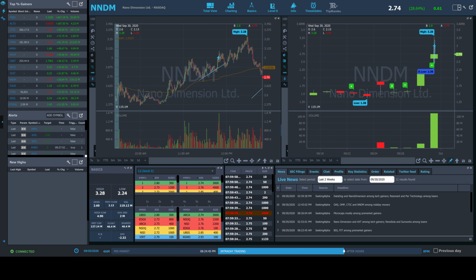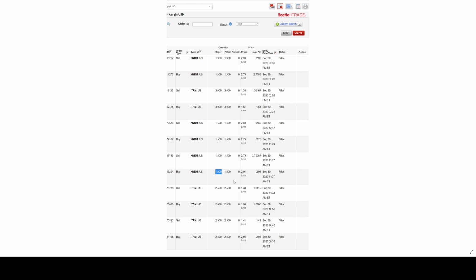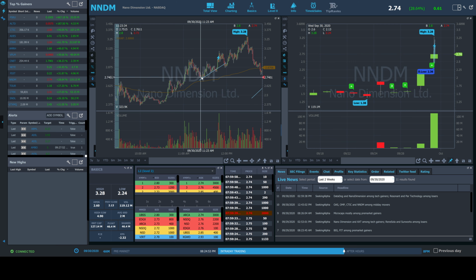And then a few minutes after we got out, you can see right here we got back in at 11:23 at 275, which is right here. Perfect execution. And we did not sell into this ramp up because even at this point we were up almost $750, even more, almost $850, erasing almost half of our loss from ITRM.